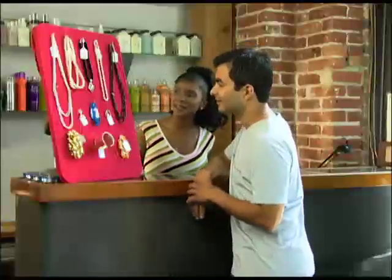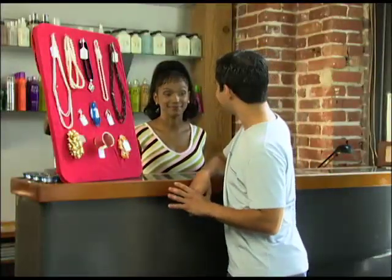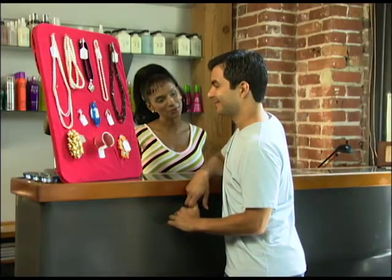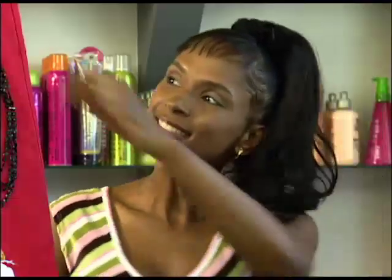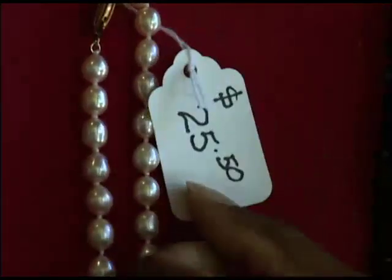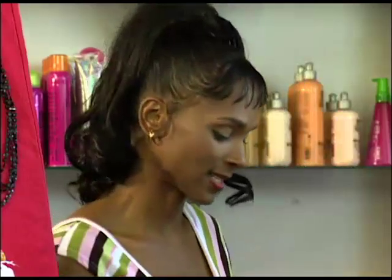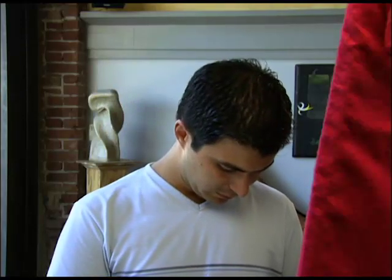Here are the necklaces, Miguel. So many. They are all very nice. Yes. Well, take your time, Miguel, and pick the one you think is right for Jane. I like this one. Is it good for Jane? Oh, that's beautiful. Women like this? Yes, Miguel. How much is this necklace? $25.50. Okay. With tax, that'll be $27.54.